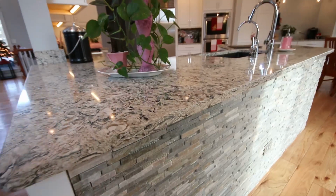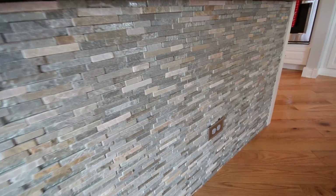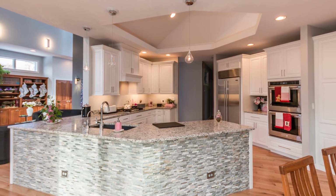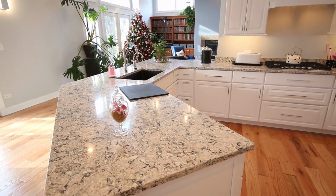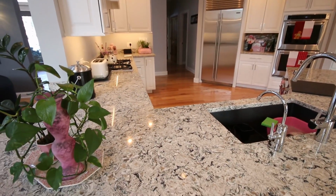But they had a high counter, and I removed that because I'm a short person, so that would never work for me. It's a quartz countertop, and the goal for us was to bring in, we knew it was going to be a gray and a pink kitchen, so I wanted to bring in the gray that would ultimately be on our walls, but also the oak on the floor. So that's why there's some brown and some gray and some white and some black on the countertop.